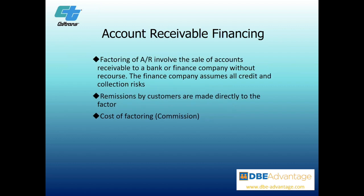Now, again, called factoring. Factoring of accounts receivable means you sell your accounts receivable to the bank without recourse. They are gone. The finance company, the bank, assumes all credit and collection risks. Remittances by customers, that means payment by your customers, are made directly to the bank, and the bank will charge you for the honor of holding your receivables.